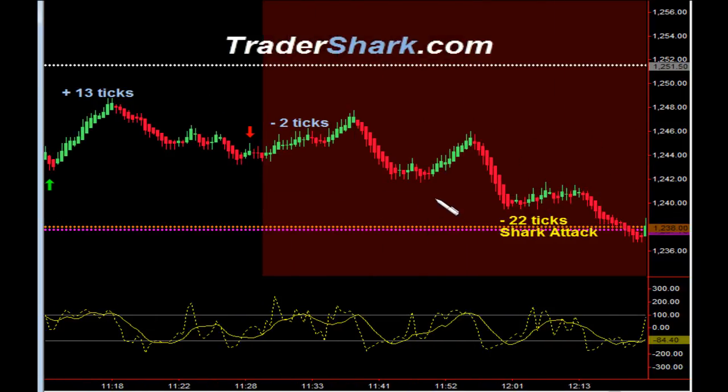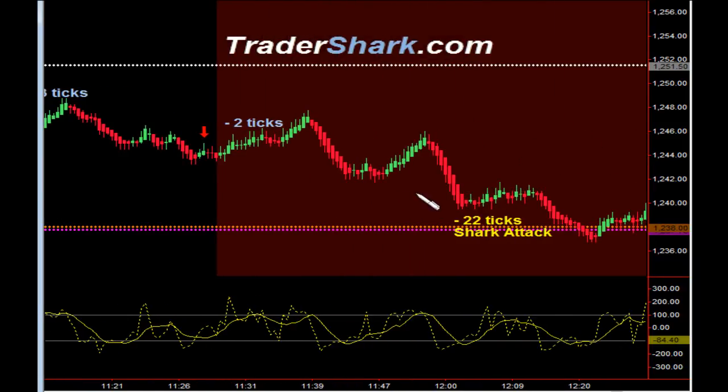Now we do have a signature trade in the trade room called a Shark Attack trade, and we did try to get long for a Shark Attack trade here, only to get a full stop out of -22 ES ticks. That can be very painful. It is to be taken by the professional traders in the room. It's more fun to watch when it's a winning trade, right?